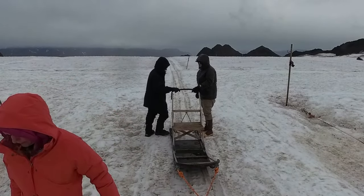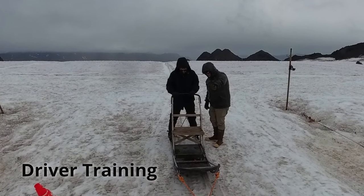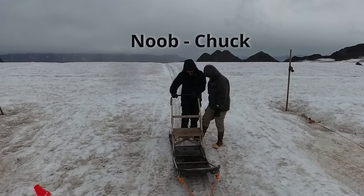Holding out two hands. Hold on tight. Sometimes it lurches and you can get knocked off the back. If you see that rope is getting saggy, give it a little bit of brake.